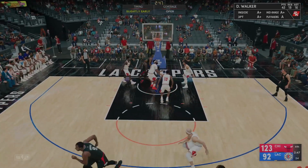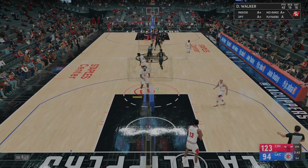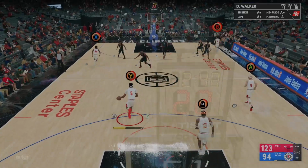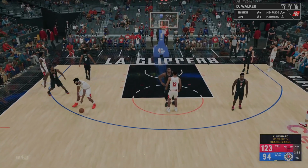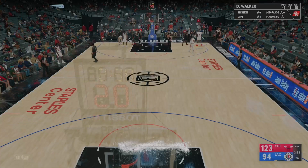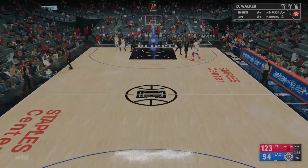Here's Bledsoe, and such a nice move to make the basket work. And Bledsoe, one of the most efficient finishers in our league. For a player of his size, he is extremely polished inside. And the foul called on Kawhi Leonard. And that'll be his third foul so far.